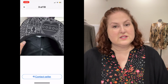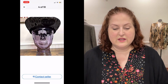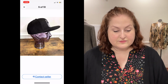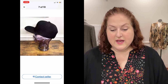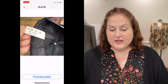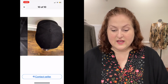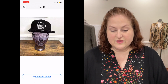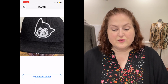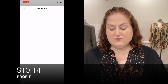He gave me a lot of stuff from his Loot Crate boxes, and I did list pretty much all of it if it was in decent condition. I've been slowly selling through it. This sold in 2 months on eBay through a 10% off coupon that I had on some of my listings on eBay, and that sale was $15.30. It also sold through promoted listings. I had paid $0. My profit was $10.14.